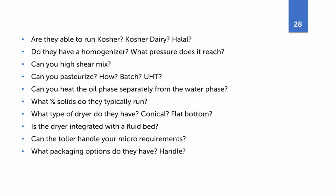Another key area to know is what equipment do they have? How do you make your oil phase, water phase? How many tanks do you have? Does everything have a steam jacket? Can the temperature be maintained throughout where you want? If you need a process where you have an oil phase separate and a water phase separate, can that be done? Can those temperatures be maintained? How is it going to be transferred? How much product loss are you going to have in that transfer time? Those are all impacts on your yield.